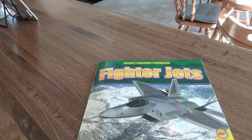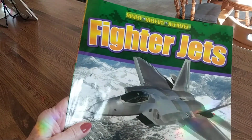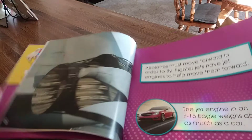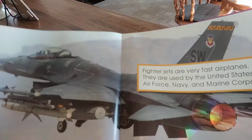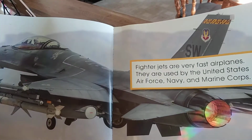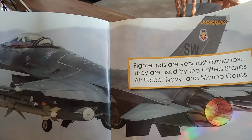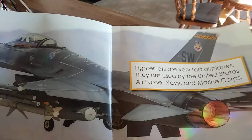Here's a good book for the boys. It's a very easy little book. It's called Mighty Military Machines, the Fighter Jets. Aren't jets interesting? Mrs. Eau Claire knows absolutely nothing about jets except what I read in books. So some of you boys know all kinds about them, don't you? Fighter jets are very fast airplanes. They are used by the United States Air Force, Navy, and Marine Corps.